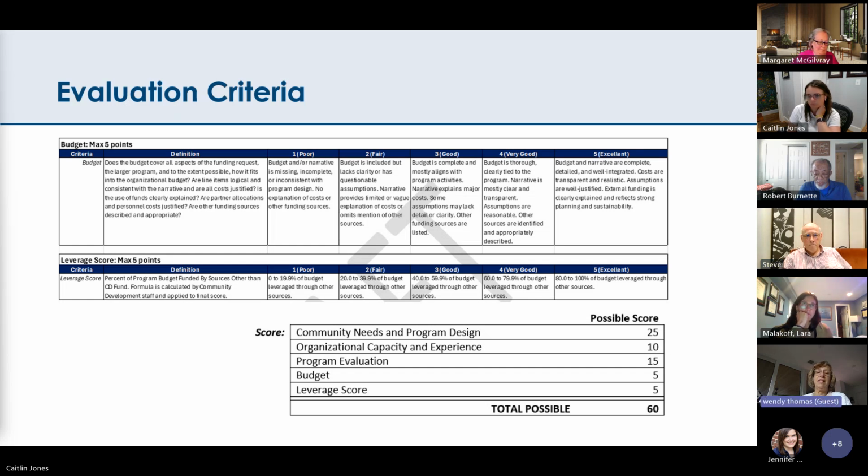I guess what I'm thinking, Steve, is community need and program design may be strong, but if you don't have the organizational capacity to carry it out, why are we giving them money? And we're only saying that your experience and ability to carry this out is worth less than half of the community need part. That's all I'll say, but I'm just asking. Legitimate question.